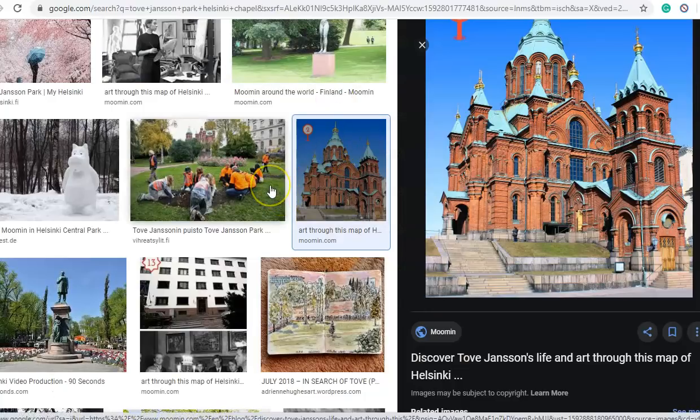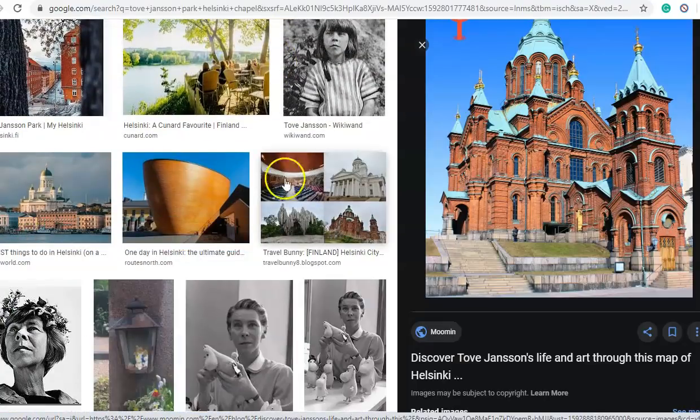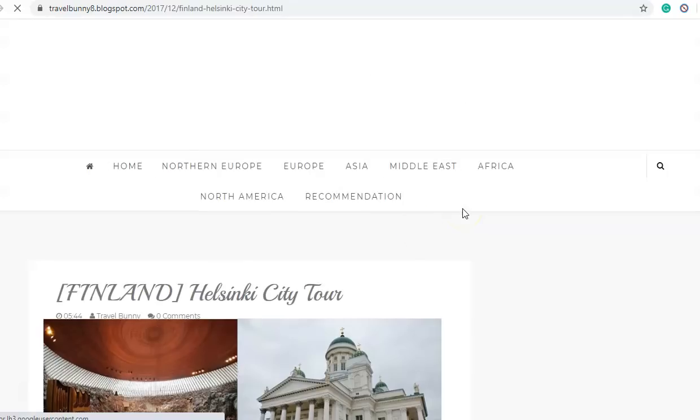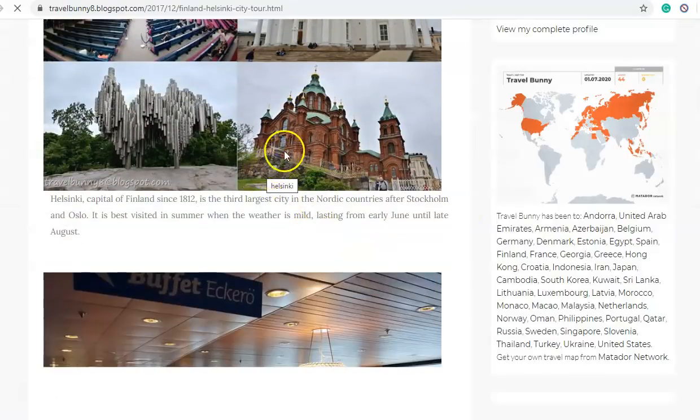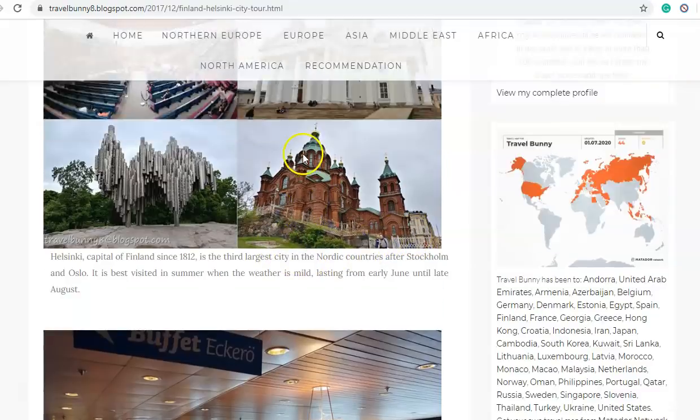So yeah, Tove Jansson Park. And this is all Helsinki as well. Here's another shot of it. See up on the rock? See how it's sitting up there? I think that's the biggest we can get, but I don't know. Just look, and then you can see this angle going straight down into the ground, and then we've got another level down here. So what is going on there?